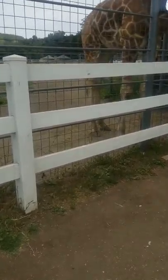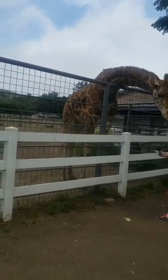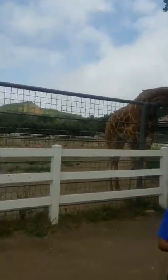Remember we talked about hooved animals? What kind of ungulate is this? Artiodactyla or Perissodactyla? I'll give you the answer. Artiodactyla. Remember, two toes. April. Yes. You're up.